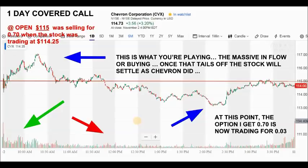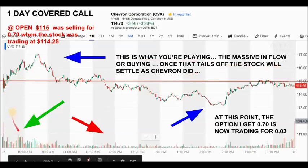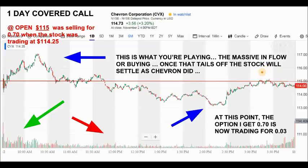And sure enough, look what happened. As the stock comes out of the gate, it rockets above 117. Well, right here, when volatility was rolling, I used that opportunity to write a one-day covered call at 115. I ended up pocketing 70 cents, but it's less than 1 day, right? It's going to expire tonight.